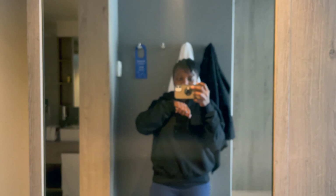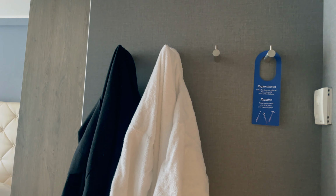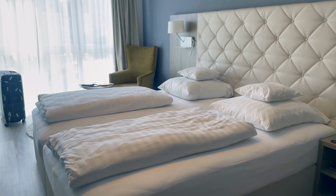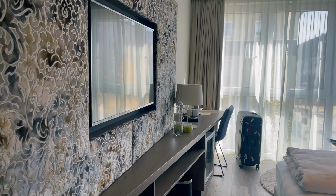I'm going to switch off the lights. So this is the room now. It's got this lovely huge mirror. And I like the fact that it has this whole coat hanging thing here. This is my robe, which I used last night because your girl's cold. I had our things here, but then I moved them. And yeah, this is the room, guys. It's very basic, but it's very nice.